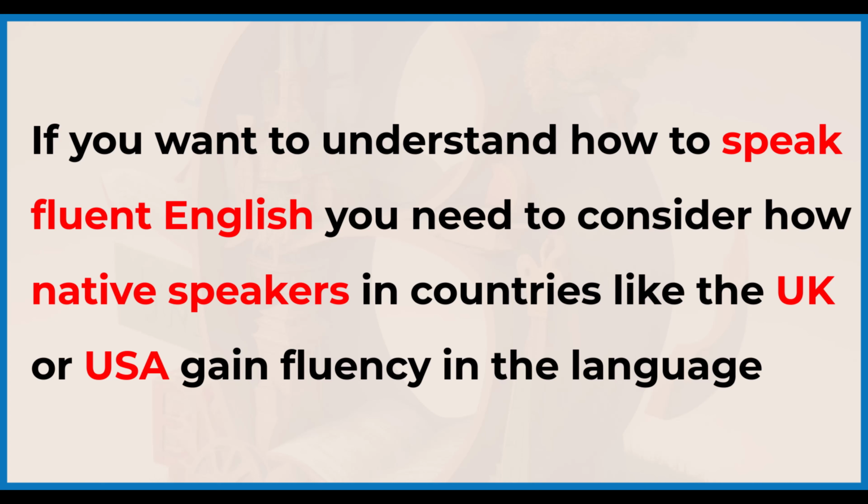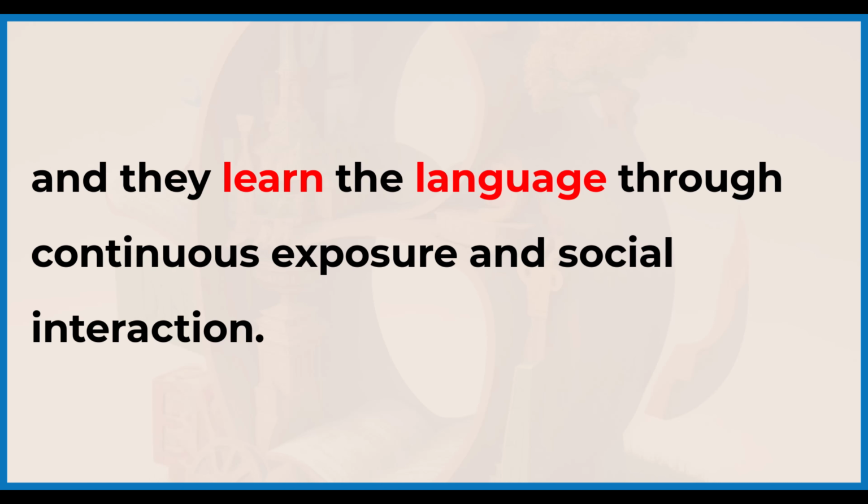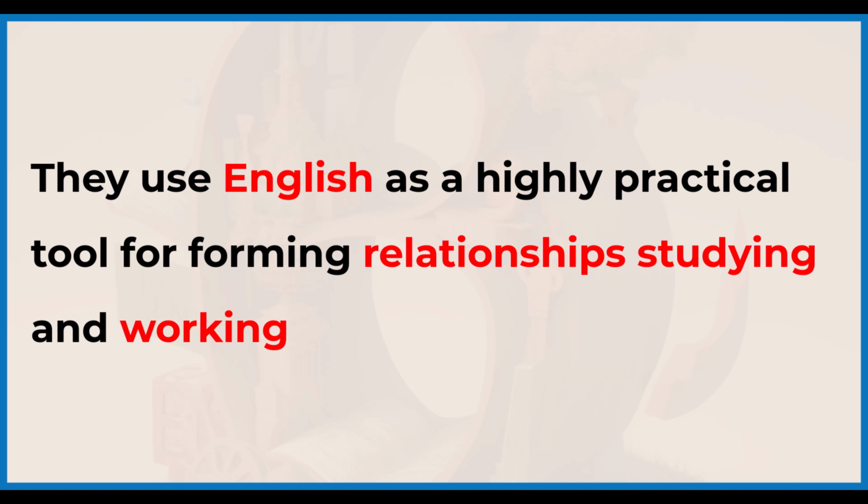If you want to understand how to speak fluent English, you need to consider how native speakers in countries like the UK or USA gain fluency in the language. British and American individuals grow up in an environment where English dominates, and they learn the language through continuous exposure and social interaction. They use English as a highly practical tool for forming relationships, studying, and working.